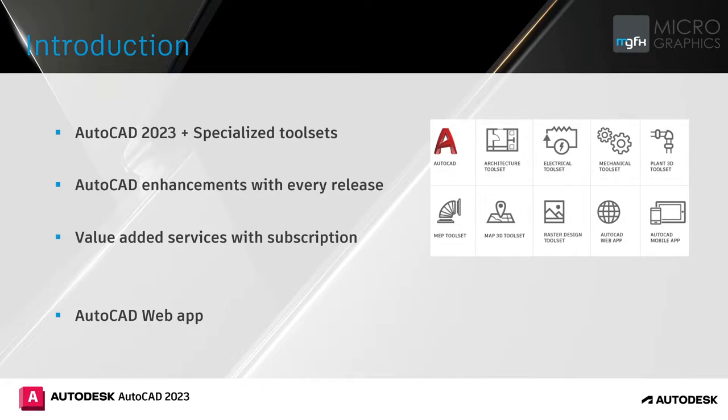Right, so with the introduction, we're just going to recap what AutoCAD is. It's not just one thing. It's AutoCAD 2023 plus its specialized tool sets. So for many years now, AutoCAD has moved into the subscription model, and of course you get all of the tool sets listed on the picture on the right hand side. That includes things like AutoCAD Architecture, AutoCAD Mechanical, AutoCAD Electrical, MEP, and Plant 3D.